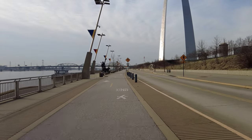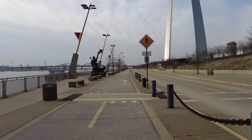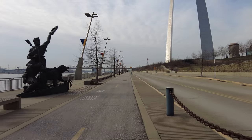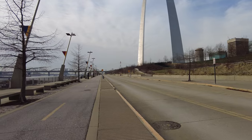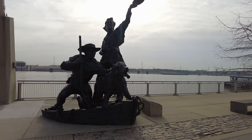See the big arch to our right. I do have a couple bike racks down here by the river if you want to try to lock your bike and stop. We've also got a monument here. Let's see if we can figure out what this is resembling.